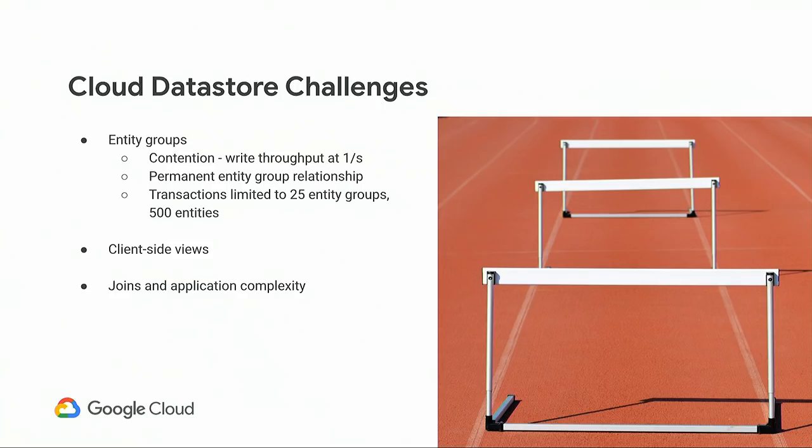So that is a challenge: contention. As we're growing, we have larger and larger customers, and that has been a big challenge. Again, with boxes, the way our schema has evolved, there are a lot of child objects with boxes, and now they all belong to the same entity group, but transactions are limited to 500 entities per transaction. So when you have cascading writes, that also becomes a performance bottleneck.